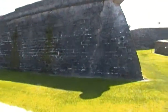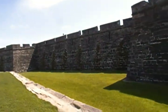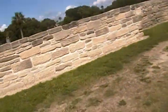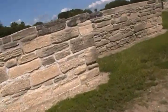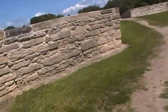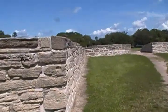You can see the facade has been worn down significantly over the years through weather and time. But at one point it would have been stuccoed completely over. The stucco would have helped create a seal against the weather and the water, but also it would have given it a better appearance, a crisper appearance.